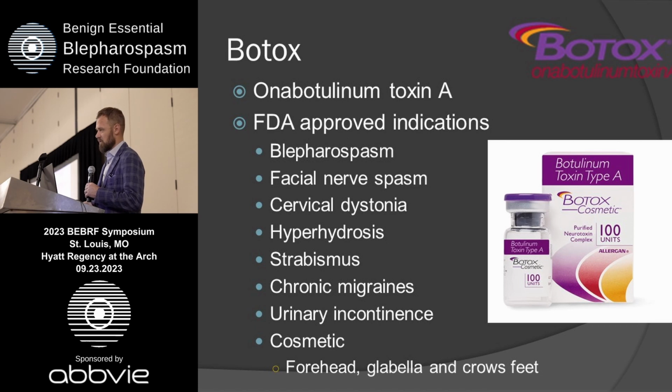And again, this is one of the ones that has to be refrigerated both before and after reconstitution. And so many of us that stock this super expensive medication in our practice have special monitors on our fridge because if it goes out, it's a big deal.